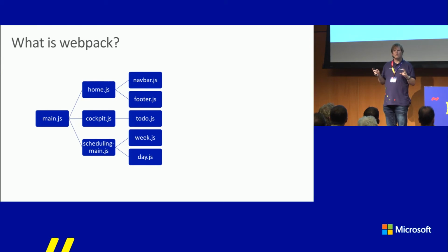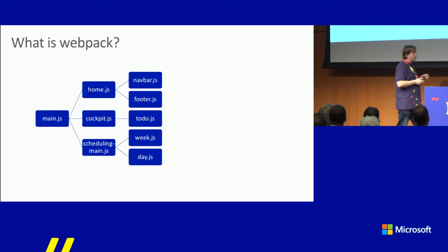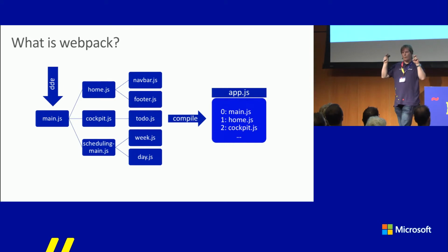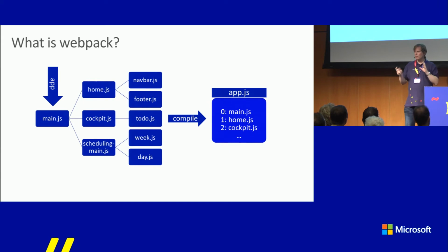Anybody using Webpack? Quite a few people, so this should be familiar to you. What Webpack does basically is you give it an entry point, and you point that at a part of your application, and then it goes from there and figures out what other modules you're importing and using in your application. Then it compiles that and puts it together into one big file, called a bundle, and that bundle gets the name of the entry point you specified. This is really simple. It just puts all those files into one thing.